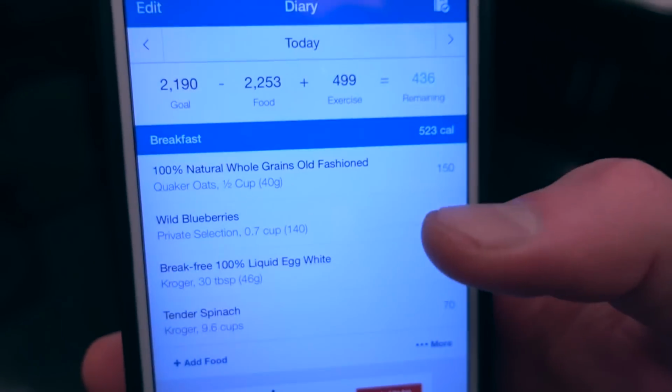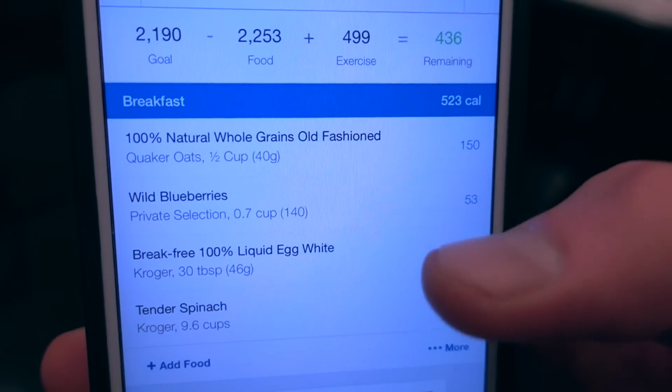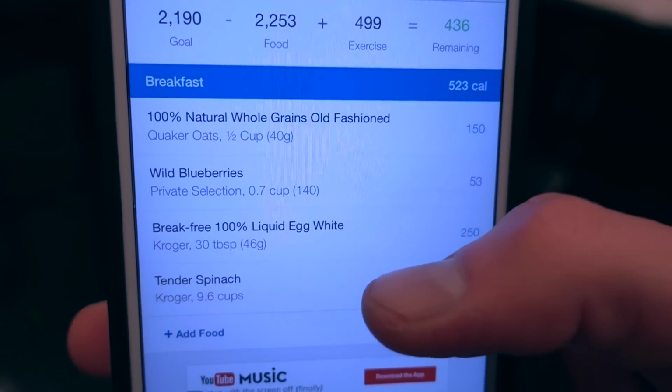What else? Okay, yeah, let me show you where my macros are at for the entire day. All right, so as you guys know, I use the MyFitnessPal app religiously. So we can go in here. Now keep in mind, not everything is really like, you know, breakfast, lunch, whatever. Not everything is in the right place. I kind of plug it in.